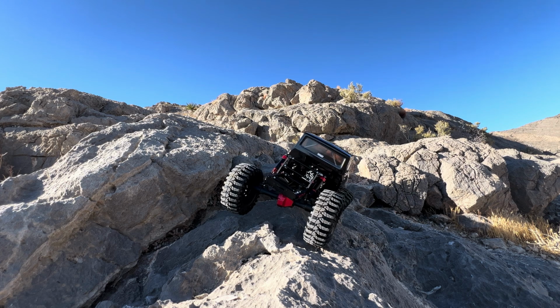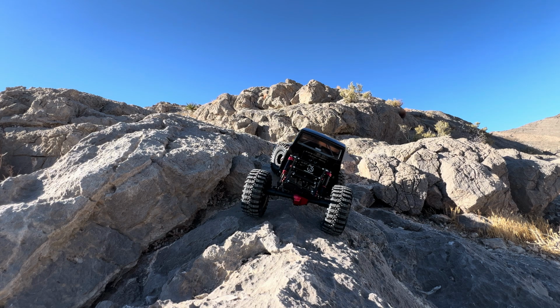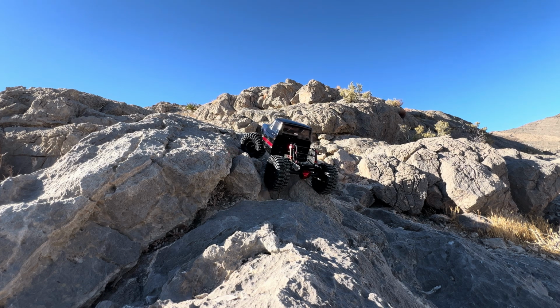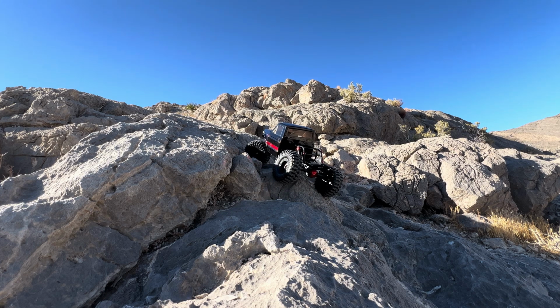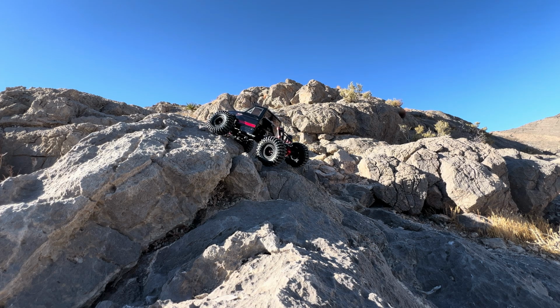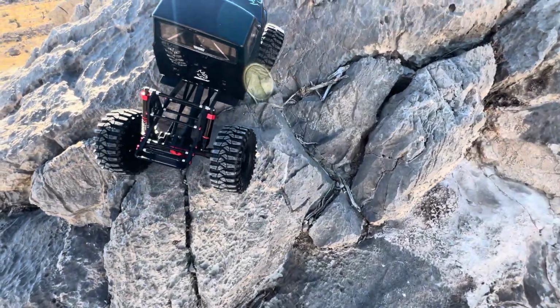I did trim those fenders, but it looks like they're still rubbing at an extreme turn angle like that. I have to go back in there and trim out a little bit more, but that wasn't too bad. Got a pretty good climb going on here right now. Show you what I'm dealing with here. Right there. I'm gonna have to one-hand it.